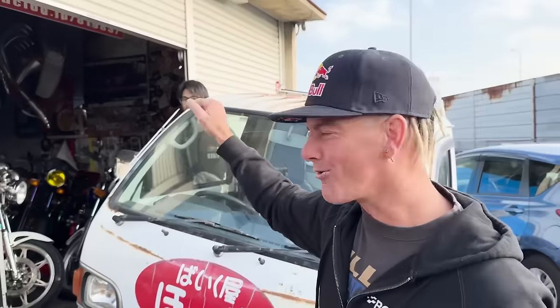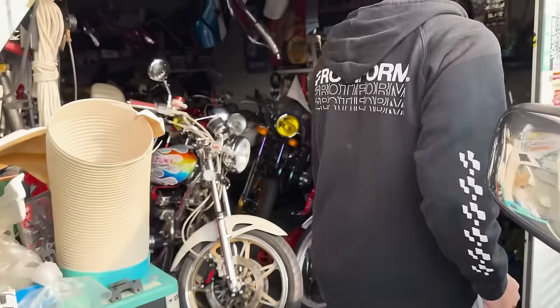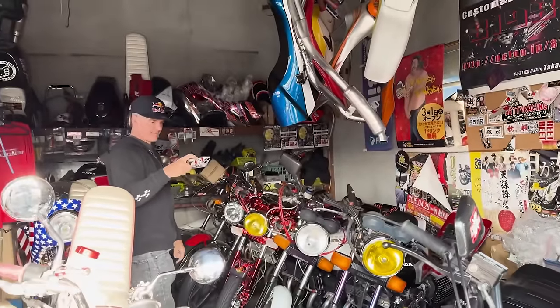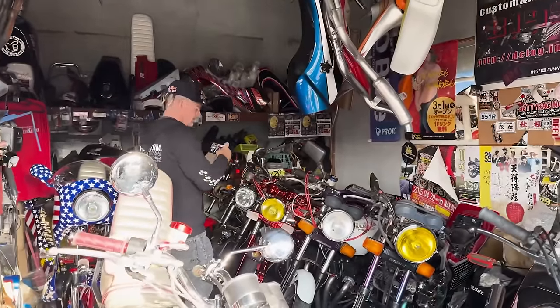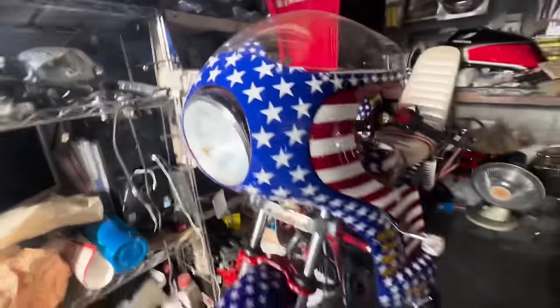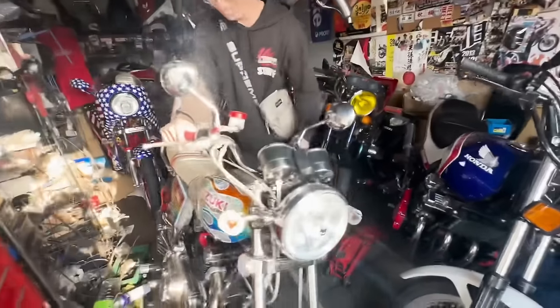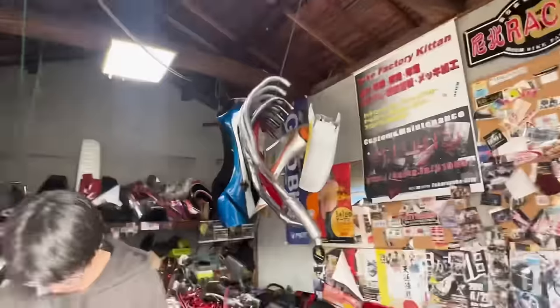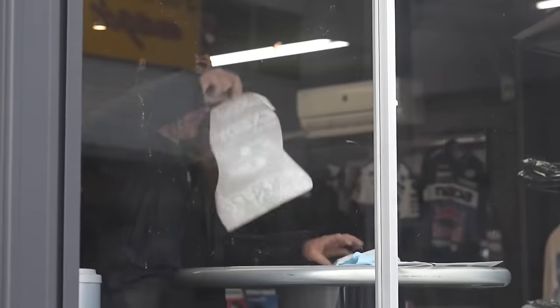Look at this, it's got old school bikes in here. Look at this place. Man, lots of old school bikes. Full Bosasoku spec. Pipes. Oh man, this place is freaking cool. Look at this thing. Domo, domo. Nice shop. Look at this place, so sick.